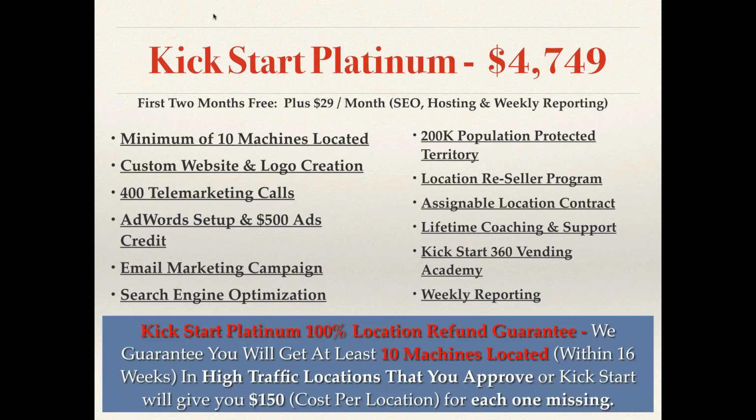Most of you spent nearly that much, or maybe more, on a single machine. And here's the thing: the machines are only 10% of the equation. 90% are the locations that you actually put them in. That's why it's so important that you invest in locations. And now we're going to go through this. I'll have Ron start it off.